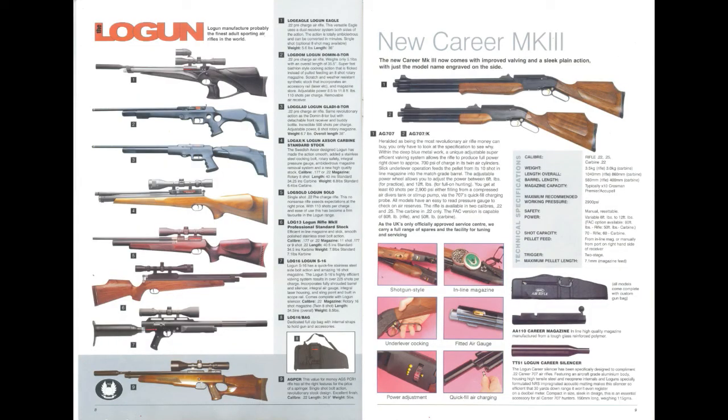Next is the Logans, and if you look down near the bottom of the page, number 7 is the Logan Sweet 16, and that is something I always did want, and I even had the money to buy it, and I was close enough that I was going to fill out the form to buy it, and then changed my mind and bought something else. Can't remember what I did buy in the end.